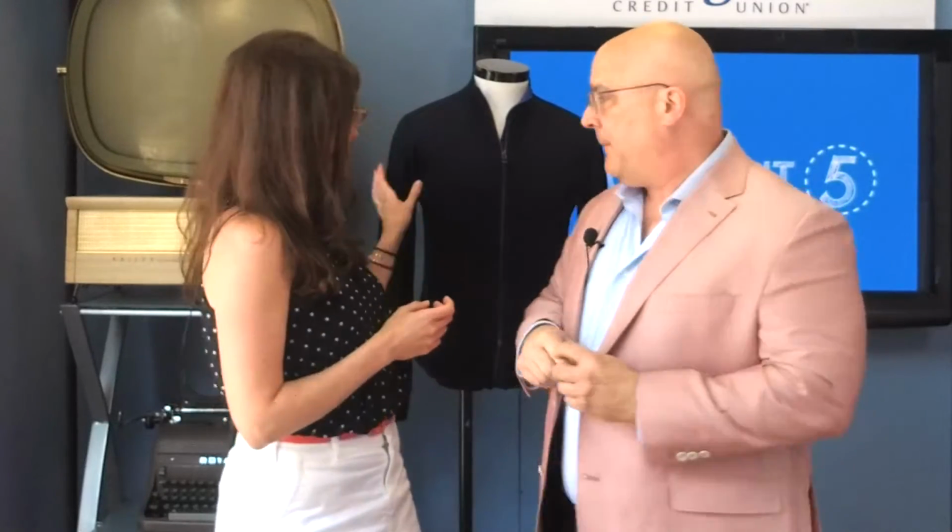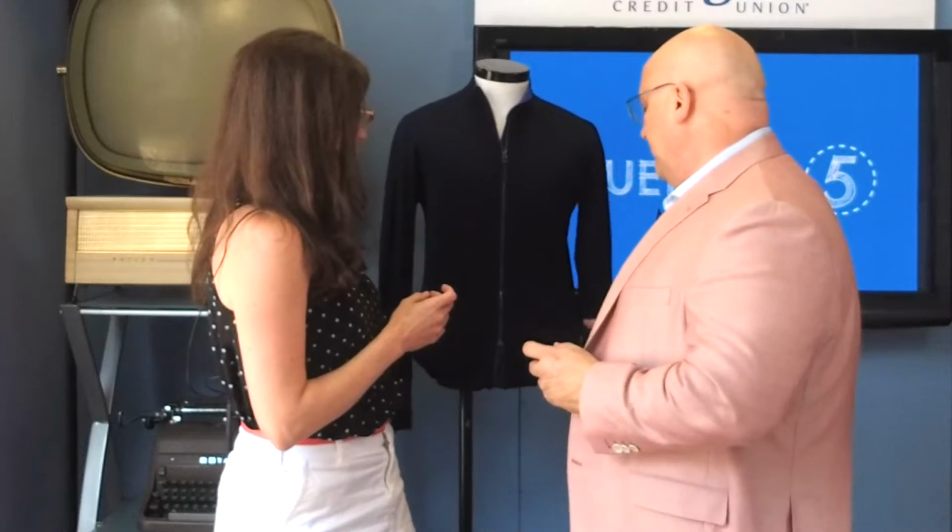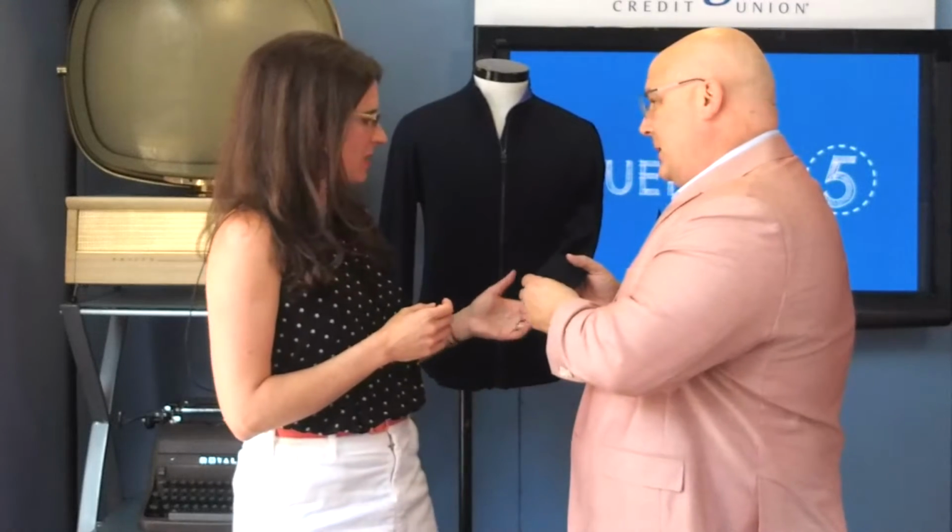Yeah. And what's this material? This is wool and cotton. Okay. But it's a very fine wool. Is it breathable? Oh yeah. Can't you smell it? Can't you feel it breathing now? I can feel it. I can feel it breathing. Yeah, exactly. Do you have other items you want to put on the mannequin?